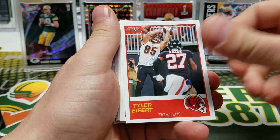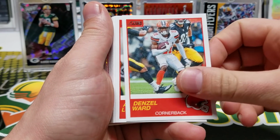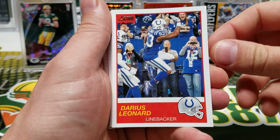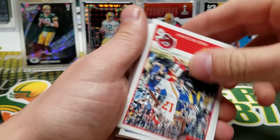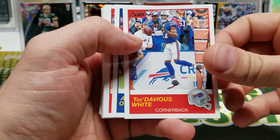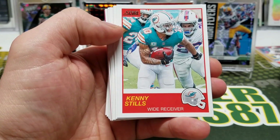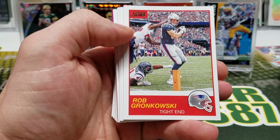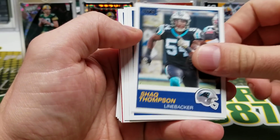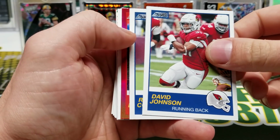Jared Cook, Eifert. I could just fly through the base, but I think they got some good photography this year. Denzel Ward, Andrew Luck, Jabril Peppers, Darius Leonard. That's a good one. Chris Conley, Alshon Jeffery, Tre'Davious White, Alec Ogletree, Frank Gore, Eli Manning, Stills, Gallup, Gronk, Lattimore, Eric Armstead, Shaq Thompson, John Johnson, Beasley, Edmonds, Diggs, David Johnson, Randall Cobb.